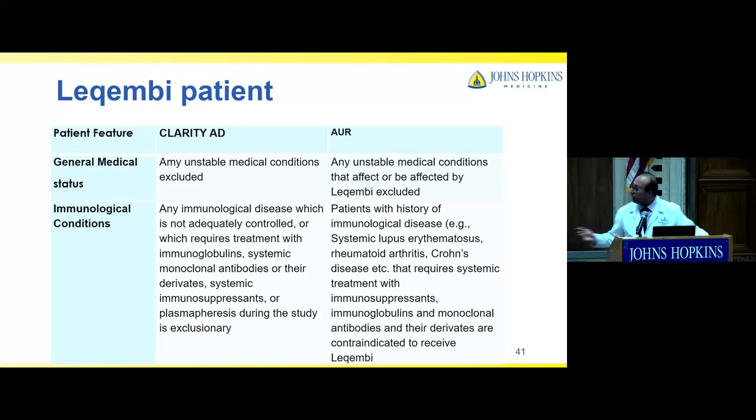Now here's the immunological condition. There are many patients who will present with RA, Crohn's disease, ulcerative colitis. We usually recommend that patients who have these, or any other anti-amyloid treatment, not get lecanemab or donanemab because they compete. The two mAbs compete because they also work through the immune system. When the immune system is suppressed by other mAbs for Crohn's disease, this drug is not going to work.